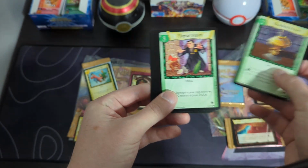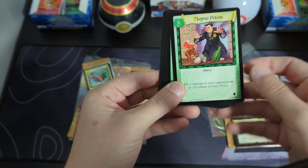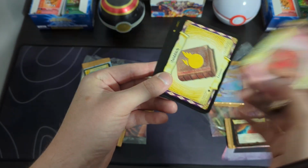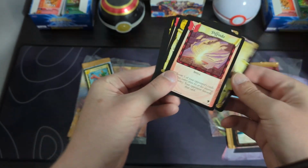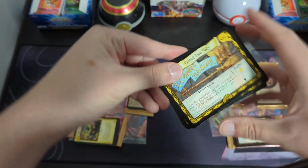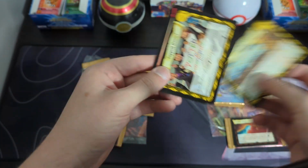Anyway, Desk into Pig, that's also new to me. Bloodroot Poison, I recognize that. Mopsus Potion, I think that's also new. Drowsiness Draught, I recognize that. Transfiguration Lesson and Quidditch Lesson, of course. Defendo, I think is new to me. Comet 260, I think I recognize this one. I can't remember which of those broomsticks I have.